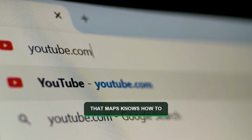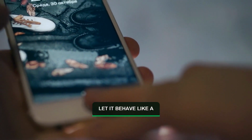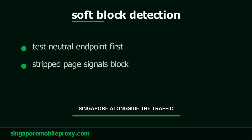Headless mode leaves traces that Maps knows how to spot, so run it headful or as close to headful as your setup allows, and let it behave like a normal tab. Point that browser through the mobile proxy, and route its DNS through the tunnel too, so the lookups leave from Singapore alongside the traffic and nothing leaks your real location.